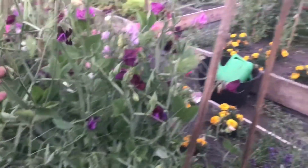Sweet peas, doing really well. New buds coming up. But yes, looking good. Sage is looking a bit sorry for itself.